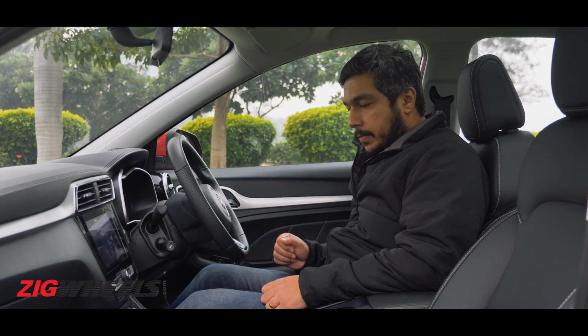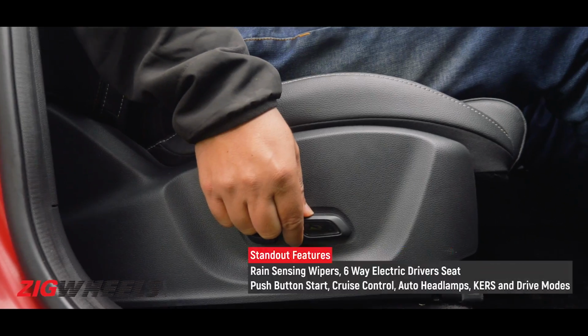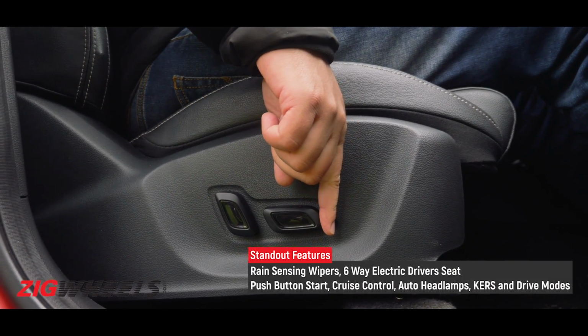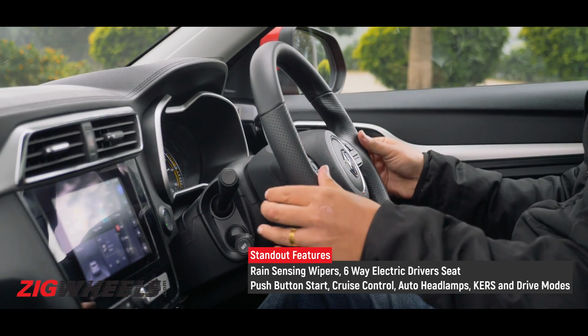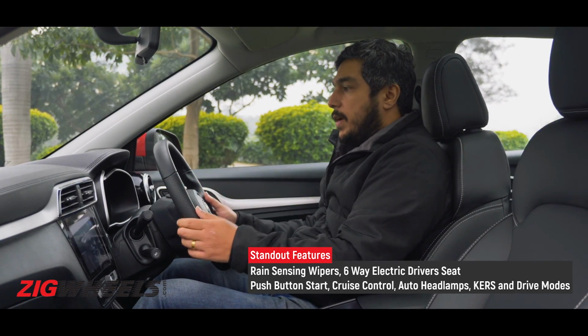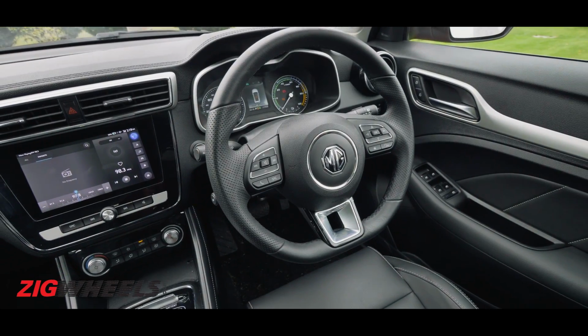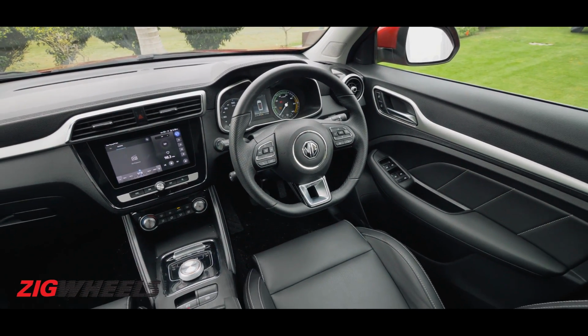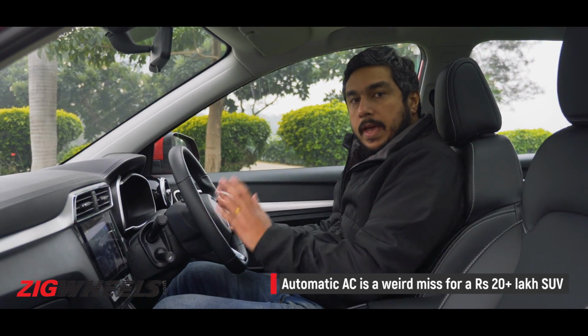It's nice and comfortable here. Let's talk about the driving position first. I've got a 6-way electronically adjustable seat, a tilt adjustable steering wheel. There is no reach adjust, but at my height, 5'10", I found a really comfortable driving position. If you are a little taller, you may find that you would prefer the steering to come a little bit closer to you, but it's manageable.